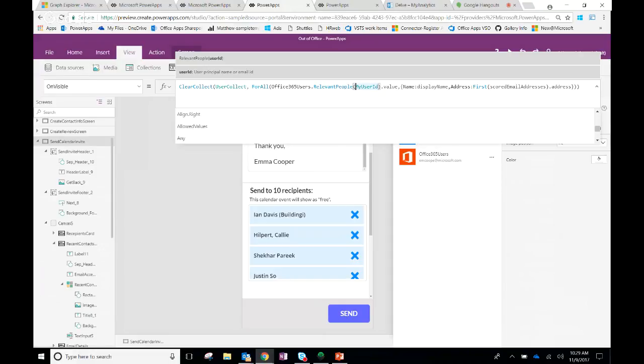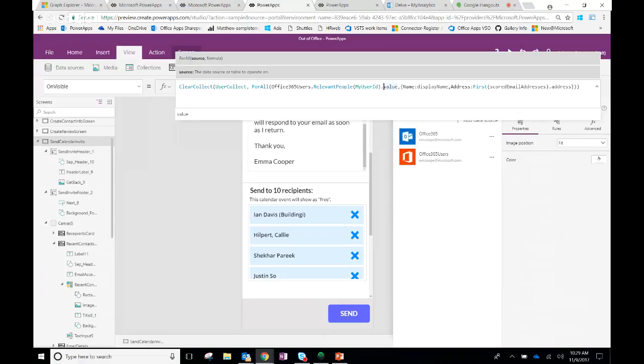Yes. And then we have dot value, which is the only thing that's a little weird, but basically you're saying that's the value that we want. And so all these things are what we want from those relevant people that we're adding to our collection. So we want to take their display name under name and address, which is the email address. So if we go back to a collection, we can see that's what's there.